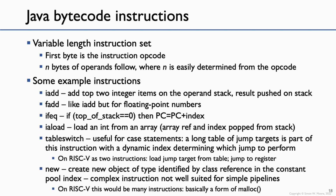I'll give you another example of a complex instruction. We've got new, which creates a new object of a type identified by a class referenced in the constant pool. So it's actually quite a complex instruction, and it's not really well suited for simple pipelines. For instance, in the ARM Jazelle implementation, new was implemented as an exception, and a software routine was called to implement new. On RISC-V, this would be replaced by many instructions, and it's basically a form of a memory allocator.